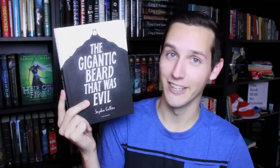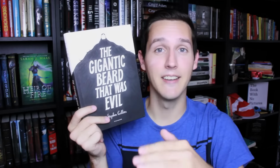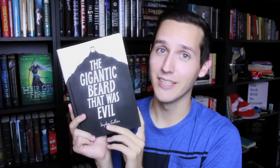Lastly, we've got The Gigantic Beard That Was Evil by Stephen Collins. This story is about a guy by the name of Dave who lives on the island called Here. Here is a very organized island. It's very crisp and clean and nothing is out of order. But the second that Dave begins to think about there, he begins to grow this gigantic beard, which ends up causing disruption on the island.